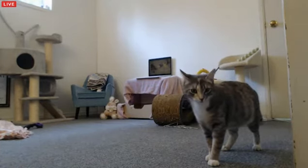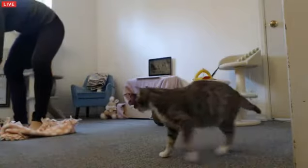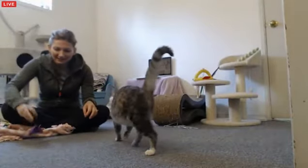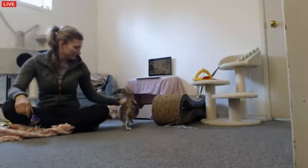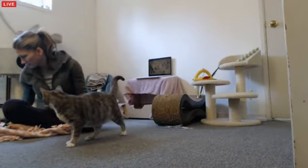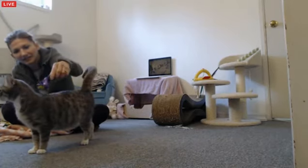Right, Miss Eve. Yesterday we did nail trims. It was very exciting. Today we're gonna try furminating. This is a furminator. It's a good way to brush them when they're shedding in the springtime, especially. She likes it, or if she objects.